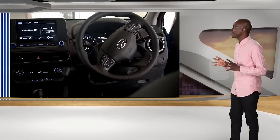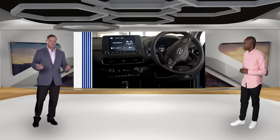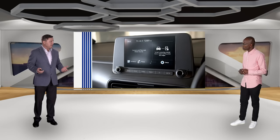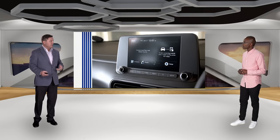Now, we've spoken about the exterior of the car. Let's talk about the interior, Stanley. So some of the comfort features in the new model are the 8-inch infotainment system with wireless CarPlay and Android Auto, which means you don't have to have it linked with a cable. You can get in the car.